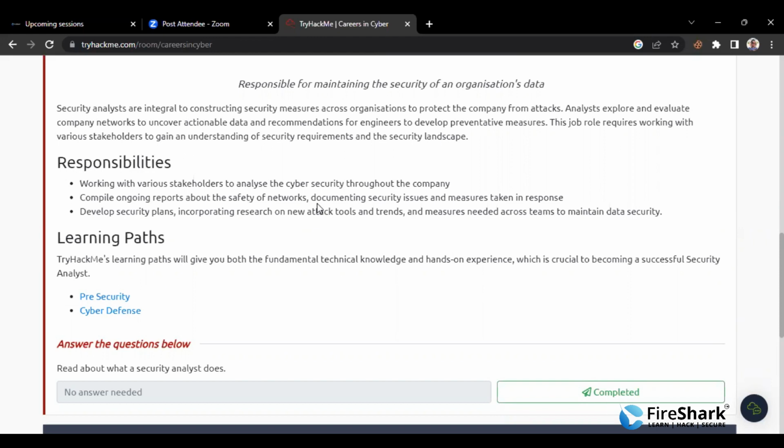Next is our learning paths. TryHackMe learning paths will give you both the fundamental technical knowledge and the hands-on experience, like you have seen, as we are doing practicals side by side, which is crucial to become a successful security analyst. So you just go through it.